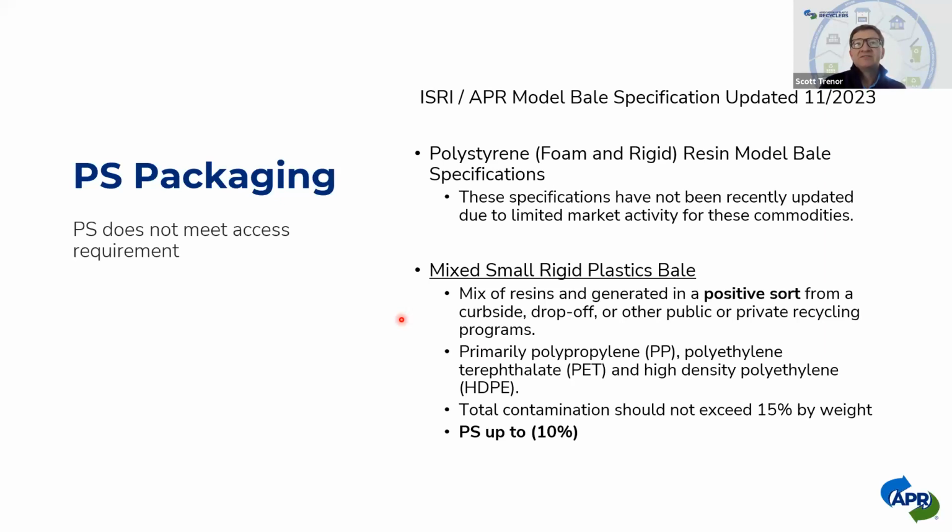So this bale is a positive sort, so it cannot be made from the residual of a sorting facility. It should be primarily polypropylene, PET, and high density. Total contamination should not exceed 15%. And as part of that total contamination, polystyrene is allowed to about 10%.